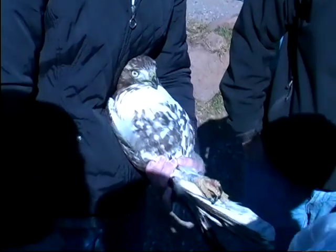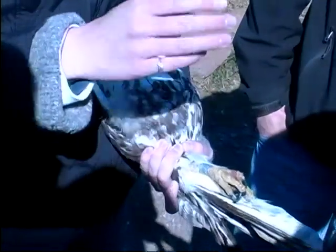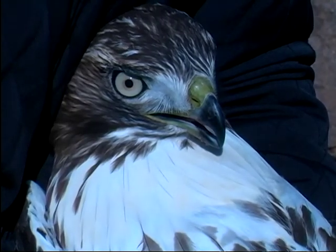So how did you capture them? We have banding stations here, just a cleared out area in the woods. Then we have mist nets, and underneath those nets we have lures that look like injured birds. So they think they're going to get a nice, free, easy meal, so they swoop down and get caught in those nets.